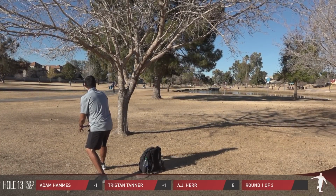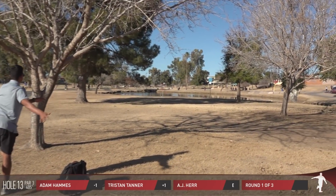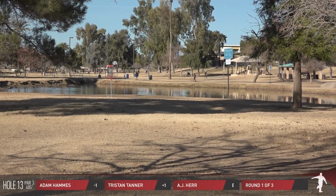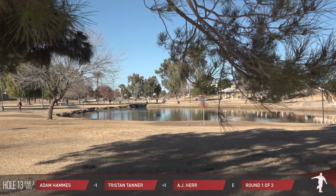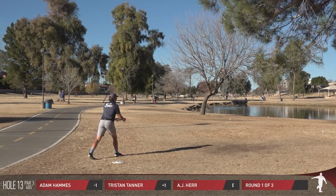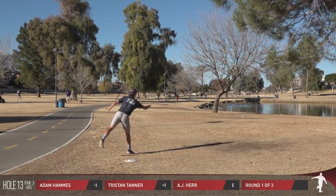And as much as you'd like to say, well, this is a pretty easy layup, you mentioned earlier, just 5 or 10 feet behind the pin is the OB water. So you have to be delicate. Yeah, you just want to put yourself right underneath the basket. You do not want to run this, because you can spit out and roll into the water and the strokes add up quickly here.